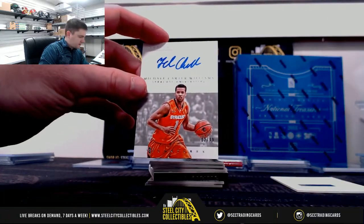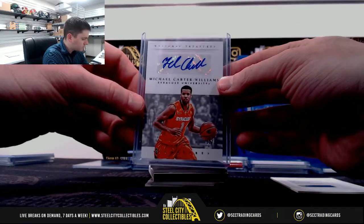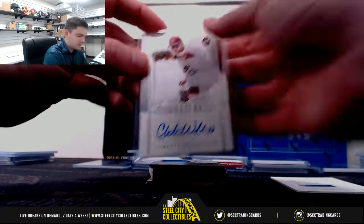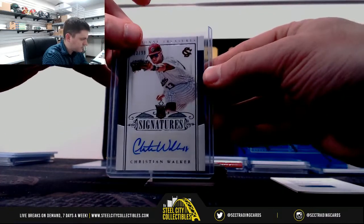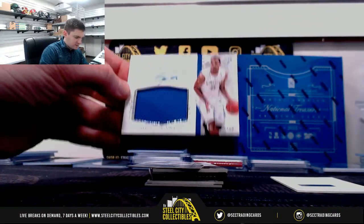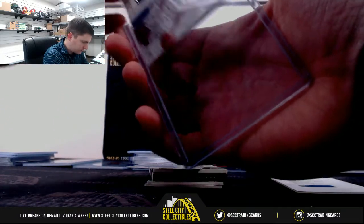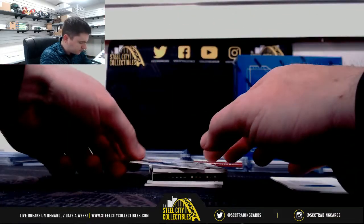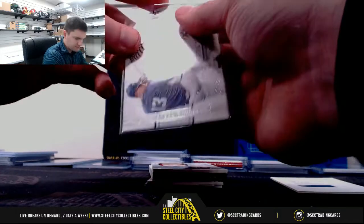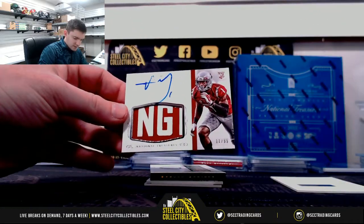Michael Carter Williams, 2 of 99. 2. Christian Walker, 3 of 99. 3. Trey Lyles, 41 of 99, 1. Tyler Alexander, 7 of 99, 7. Vince Mao, 11 of 99. That's 1.